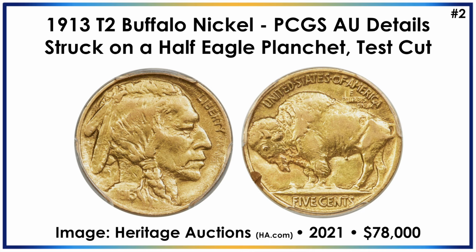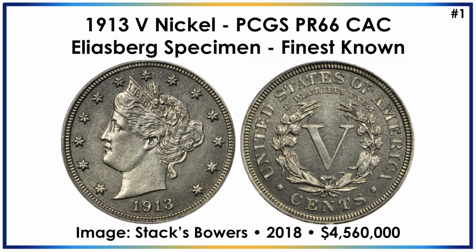Number 1 will be a totally different coin in a totally different price range and ballpark for what an estimate would be if it came back to auction, but super neat. There's an Indian head cent that's struck on a, I think, 2.5 gold piece, or maybe it's a $5 gold piece, but obviously you can imagine how rare it is for something like this to exist, and so the price is going to correspond.